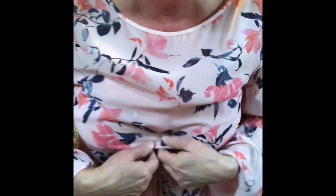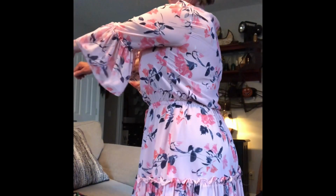So I will try on the second dress and I'll be right back. This one does feel just a little tight here in the shoulder, but it's very loose in the bust area, so you don't have a problem with it feeling too tight there. Just a little bit in the arms, but nothing that would bother me for a day.